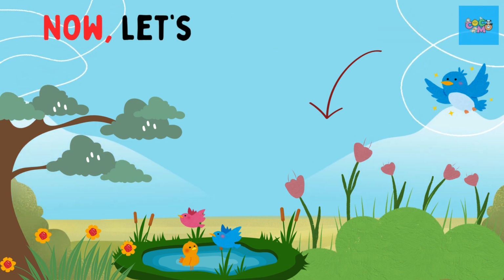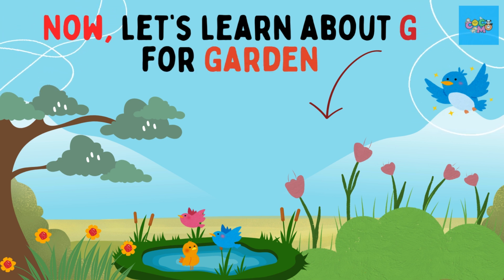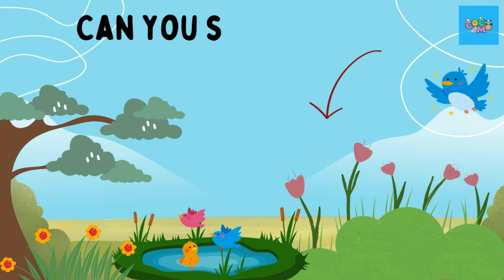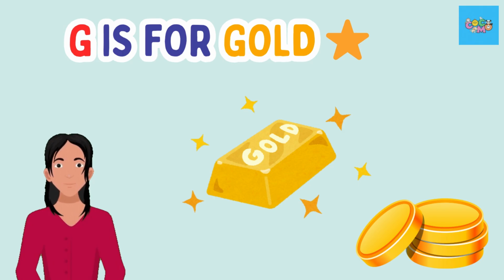G is for garden. Now, let's learn about G for garden. Gardens are places with flowers, plants, and trees. You can grow vegetables there, too. Can you say garden with me? Garden. Amazing!